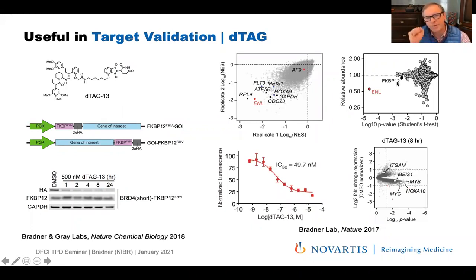And now with this chemical tool to only interfere with one protein in the cell, we could ask questions like, do cancers depend on ENL for their viability, as this IC50 curve shows? And then what are the downstream transcriptional consequences of losing a master elongation factor like ENL? And this pointed us in the direction of a core circuitry of cell-specifying and state-defining transcriptional regulators.